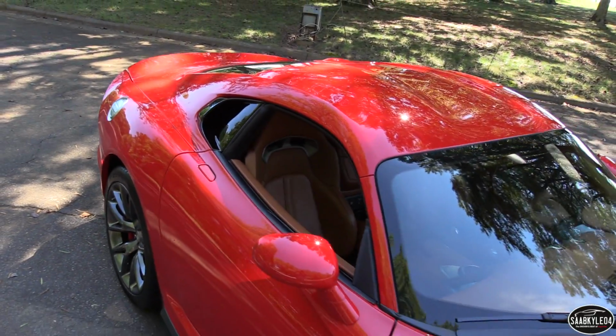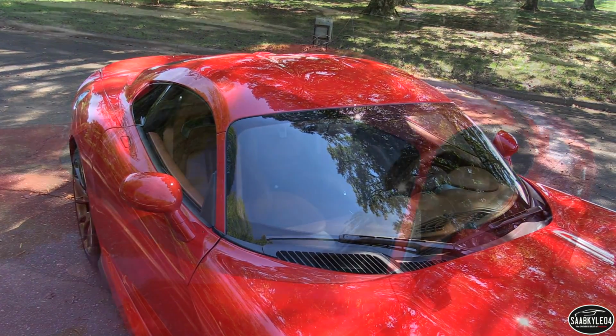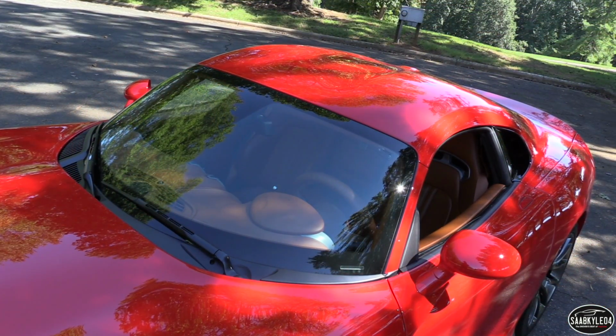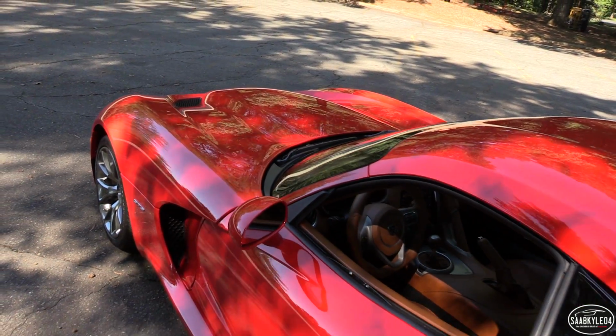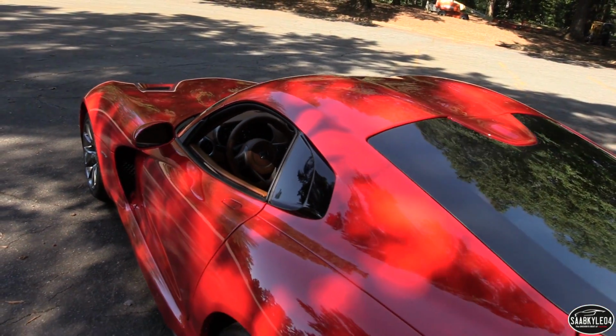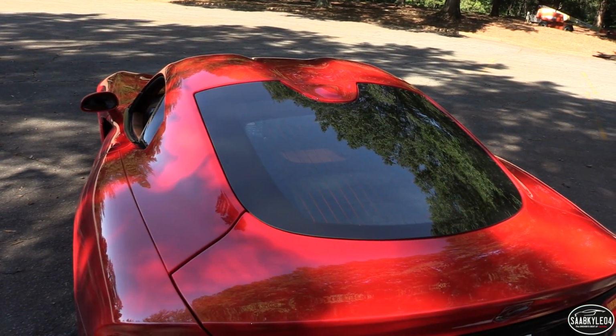On regular Vipers, flanking each side of the hood are 3 extraction vents that pull heat out of the engine bay and reduce air turbulence. For a more refined and organic look, GTS models have dual extractors and deeper hood recesses that extend back towards the scuttle panel, further emphasizing the hood's power bulge.